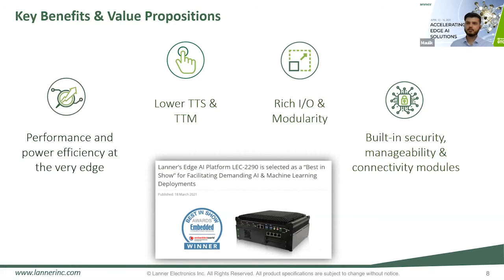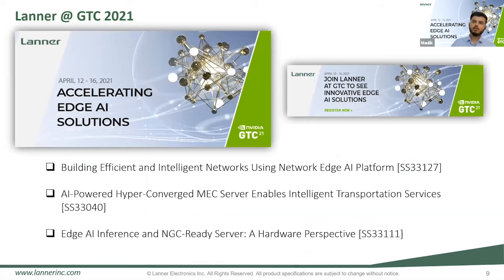And this LEC-2290 is trusted by the AI community. We were awarded Best in Show at Embedded World this year; it was happening here in March. So it is definitely trusted by the community. So if you would like to learn more about Lanner's GPU product portfolio, what do we have for Edge AI?